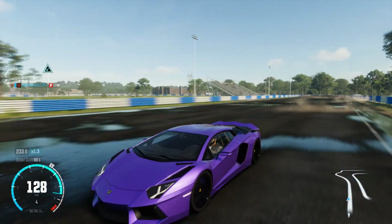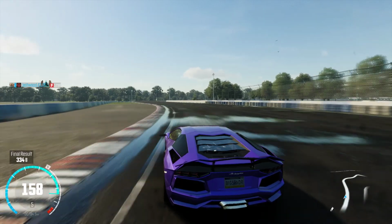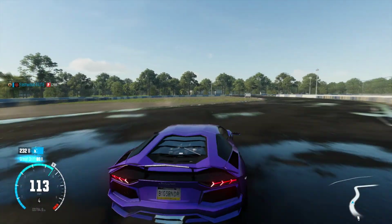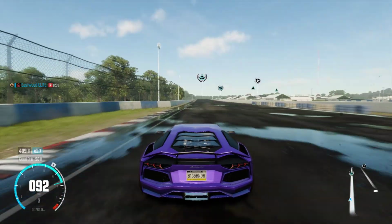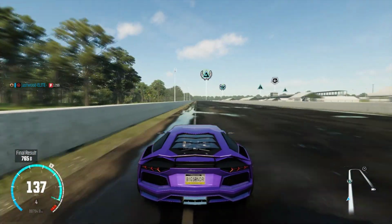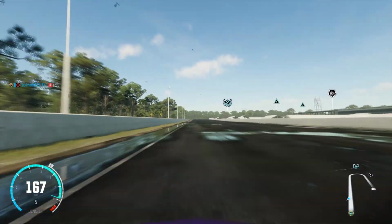I mean, what more can you wish for than a perfect drift in a beautiful Lamborghini Aventador LP740 or 720? You know what, in real life I probably would have already destroyed this car by now, or at least its suspension. But in here we're good.